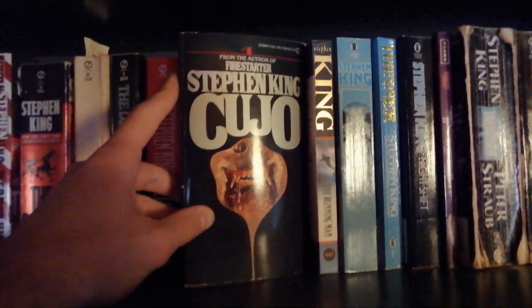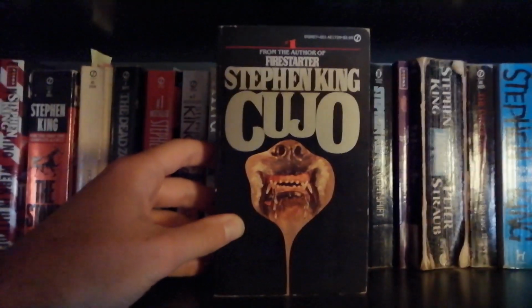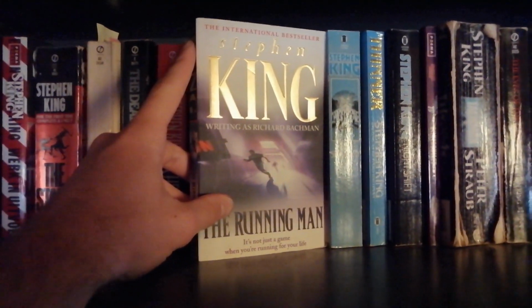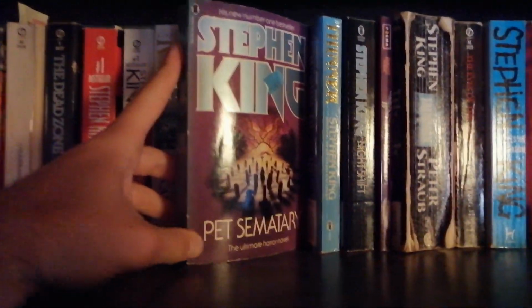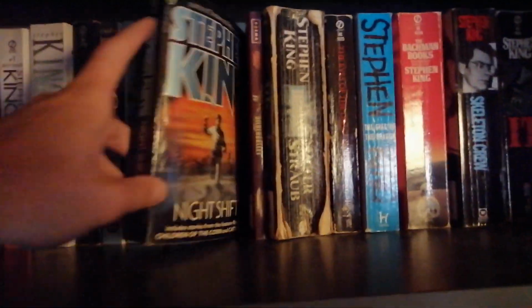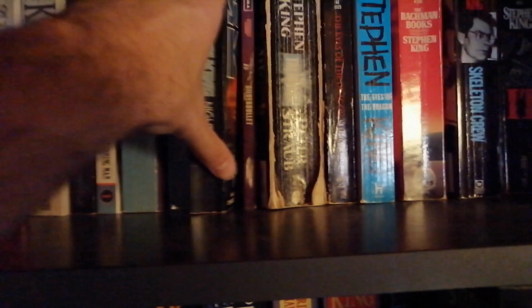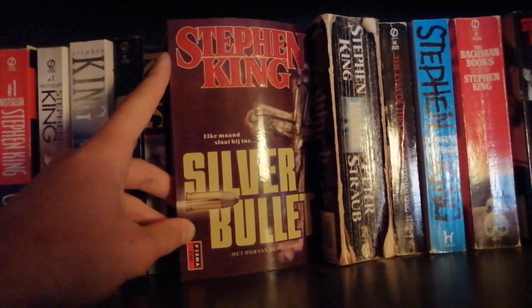We have Cujo. Sorry for the glare. Like that. We have The Running Man. We have a classic, Pet Sematary. We have Thinner. We have Night Shift, which was last month's book club book. We have Silver Bullet.